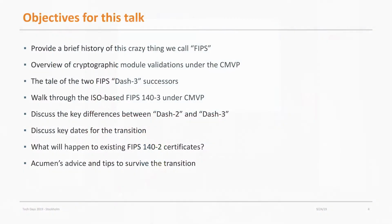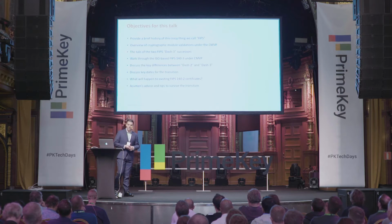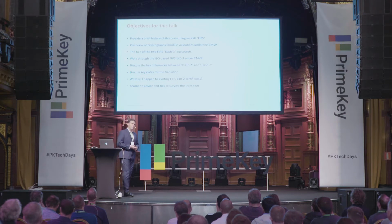So my objectives for this talk is to provide you, well, a very, very high level, very, very brief history of this crazy FIPS thing. We're going to do an overview of the cryptographic module validations under CMVP. There's going to be a bit of the tale of the two FIPS 140-3 successors that were out there at one time. Then we'll walk through the ISO-based FIPS 140-3, which will be used under CMVP. We'll be discussing some of the differences, some of the new terms.